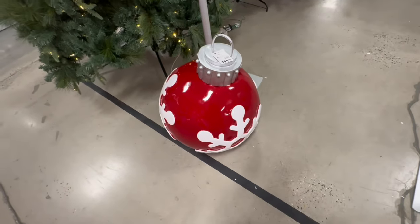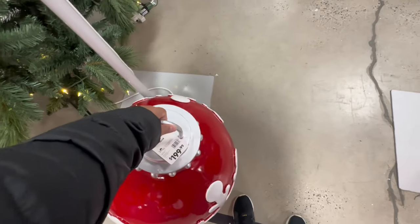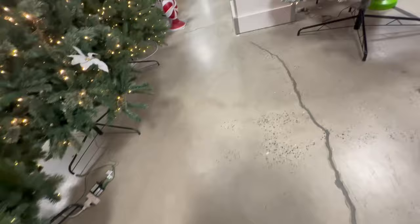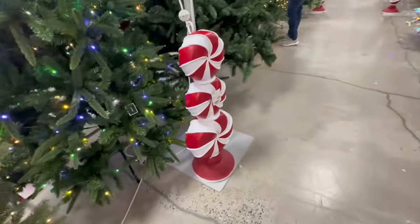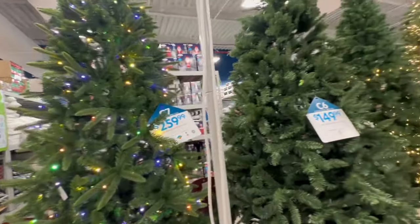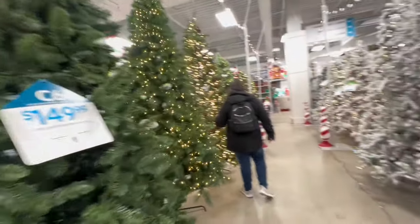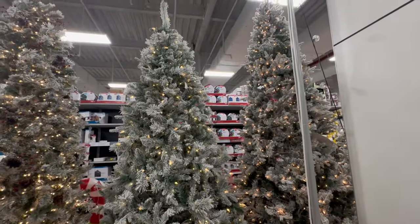And these bad boys, these balls are $1.99. These are really nice for outside. These pretty trees, these peppermint is $1.29. Beautiful. Locked trees.